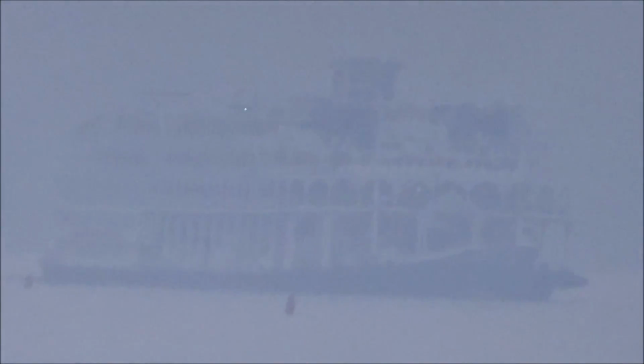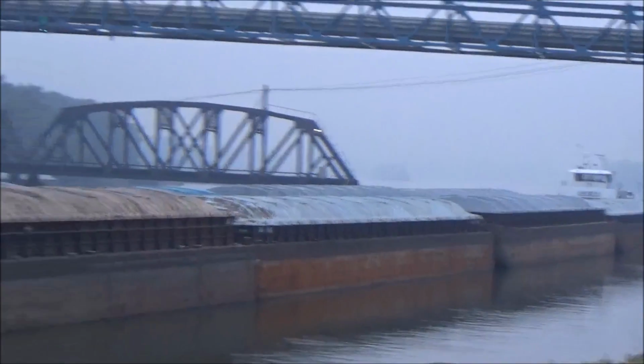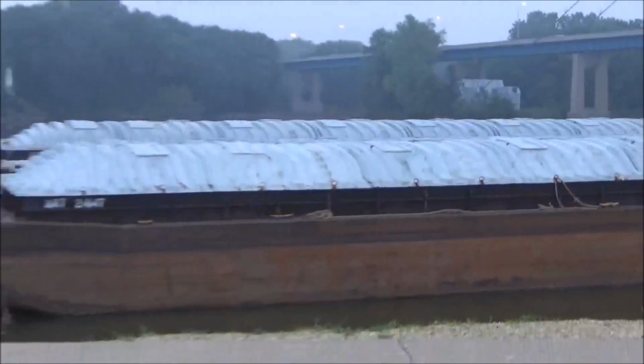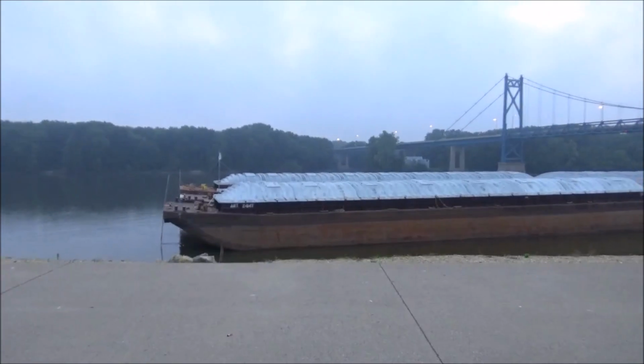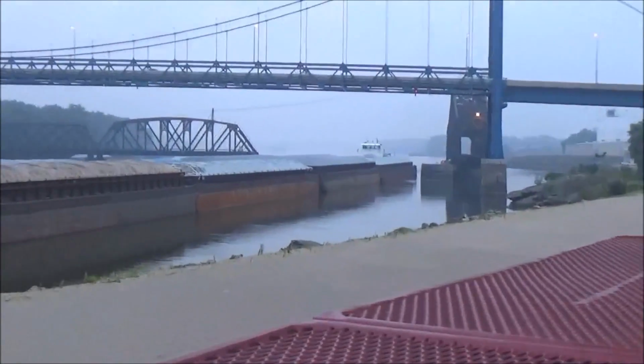Can you tell that in the fog down there? That is the American Queen making her way up right now. It's foggy, isn't it, down there? But it's got to wait for this towboat to get through because it's taking its sweet time because it cannot maneuver this bend here for some reason. Other towboats can maneuver this bend, but this one's having a little issue today because it is early. But there it is, right down there in the fog. The American Queen is arriving to town.